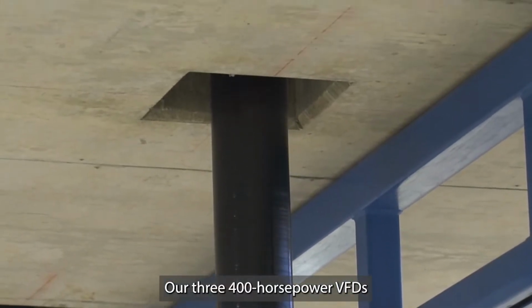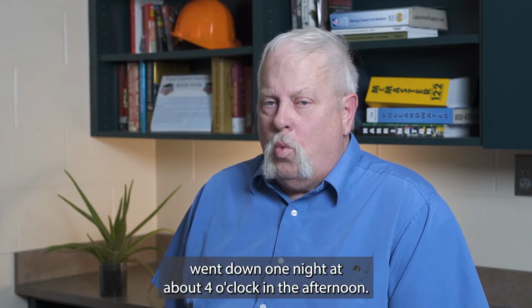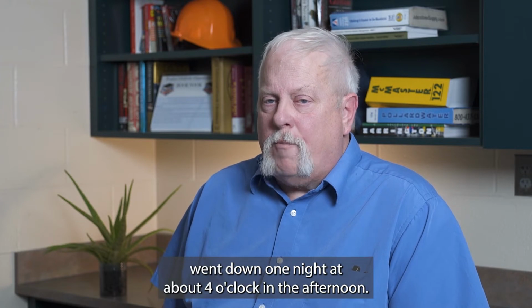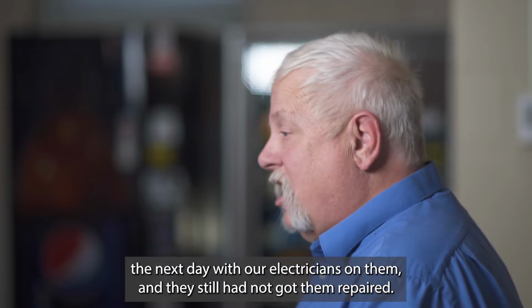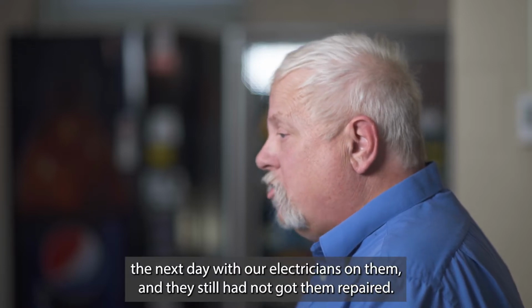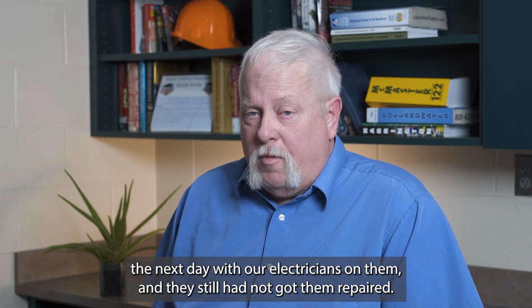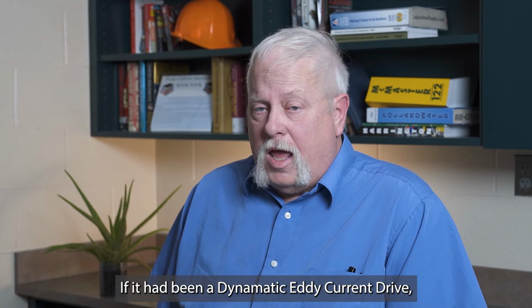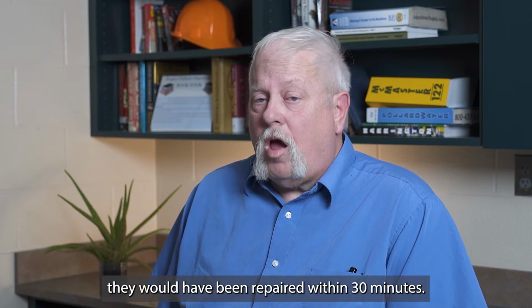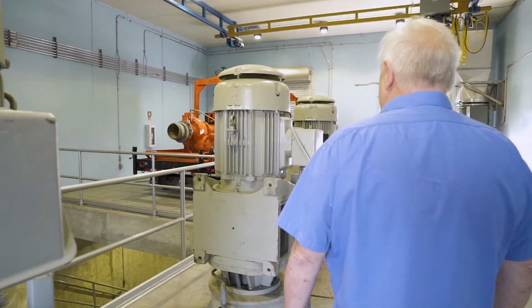Our 400 horsepower VFDs went down one night at about 4 o'clock in the afternoon. I was here till past 4 o'clock in the afternoon the next day with our electricians on them, and they still had not got them repaired. If it had been a Dynamatic eddy current drive, they would have been repaired within 30 minutes.